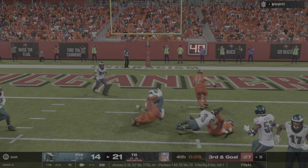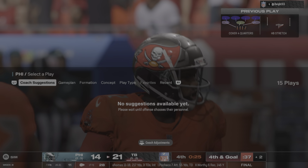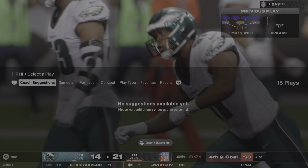Running here with White. And he'll get him a bit closer as he's down at the 2-yard line. Defense keeps him out of the end zone there. Now, will they go for it? And if so, can they do it one more time?